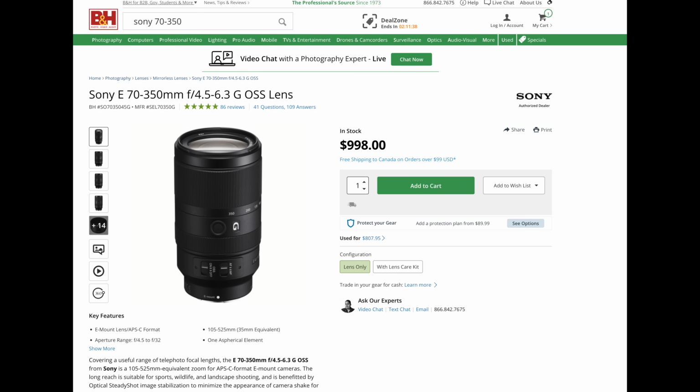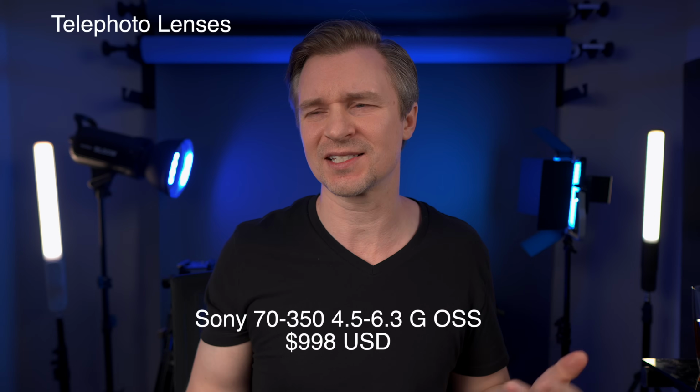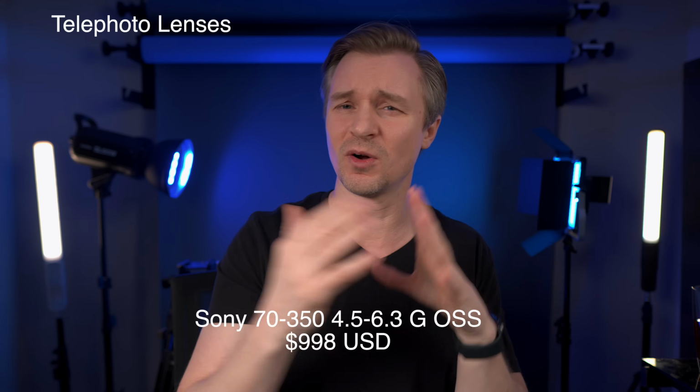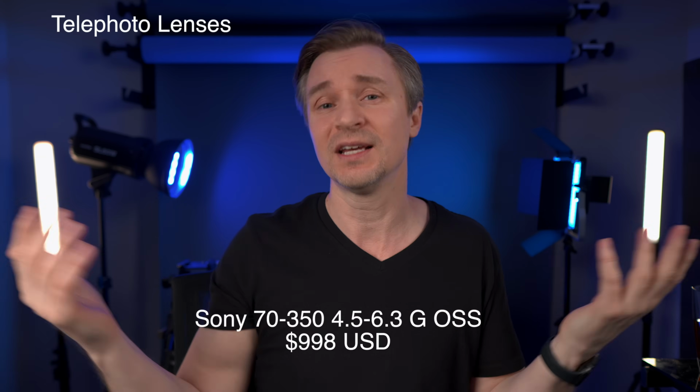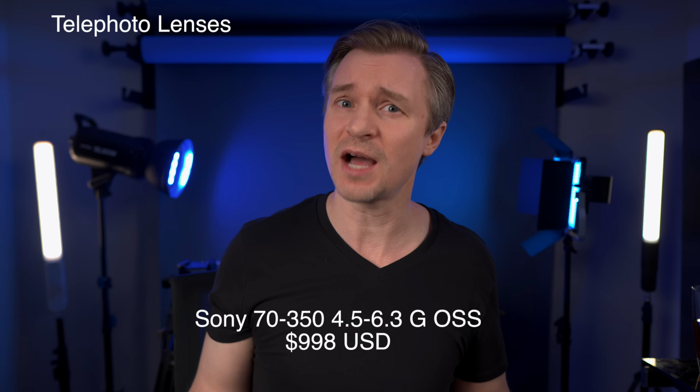Now, I will mention the Sony 70 to 350 f4.5 to 6.3 because that's about $1,000, and for that focal range, it's actually pretty good. It's just because that Tamron exists at the 18 to 300 for less, that's the one I would go with. But that Sony, if you don't need that wide angle and you want extra reach, you want it to go to 350, and you're willing to pay a little bit more, then that Sony could be a good option for you as well.